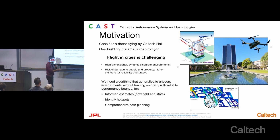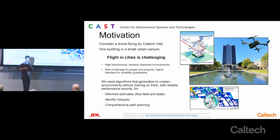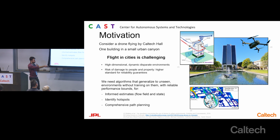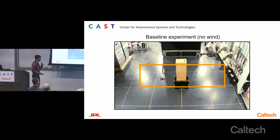And this is just an illustration of actually CFD in Toronto, just to give you an idea of one of the outputs in the stack of the algorithm that we're trying to put together, and that would be an estimate of the flow field in a city, except instead of doing really comprehensive CFD that's going to take hours or days to produce, we want to update these in real time. And so I'm going to give you a motivating baseline experiment.